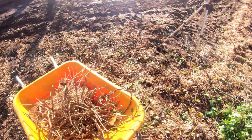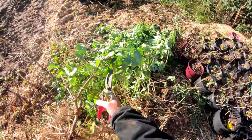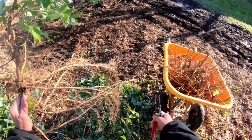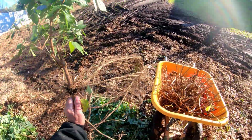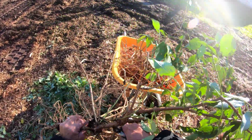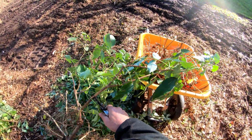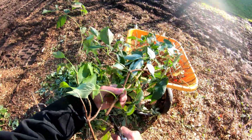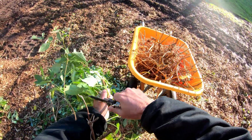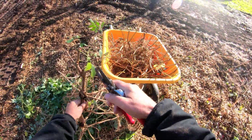So a lot of these plants I'll put on Facebook today or tomorrow to try and see if I could sell some of these. But let's look at this. So this is right at ground level where this was. I'm going to prune that off, prune this old stump off. I'm going to prune it back down to this node, and right here at these nodes. So that's the tops off now.